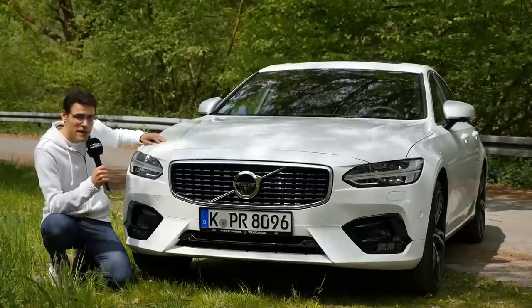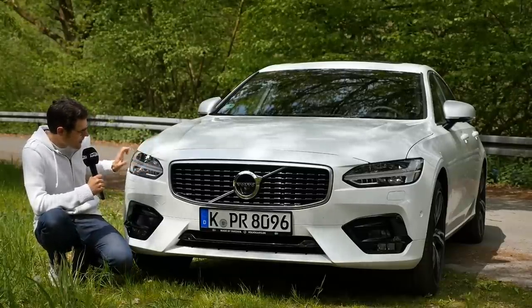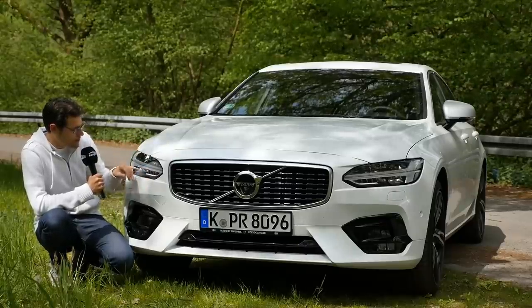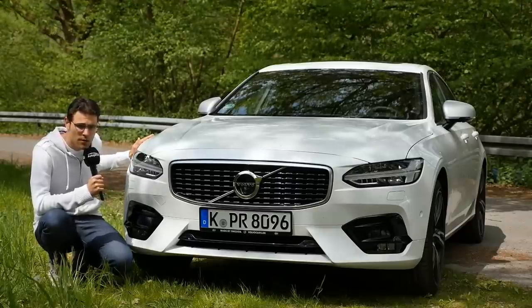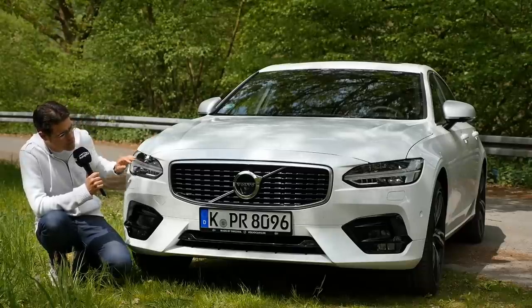But what you always get from the R-Design trim level is, first of all, the Thor's Hammer LED light, with this LED daytime running light design. Below that it says full LED active high beam. So the LED headlights with the Thor's Hammer design you automatically get with the R-Design. Otherwise, you have to go for them optionally with the base trim levels.